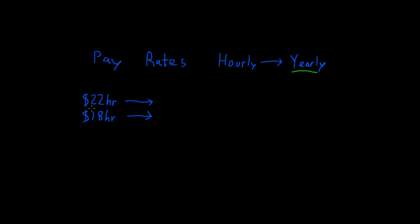All you have to do for this is you take the amount that they're saying they're going to pay you, $22 an hour, and you multiply it by 2, so that's going to give you 44, and now you put a comma here and 3 zeros, and that is it for the estimation. It's $44,000 a year.